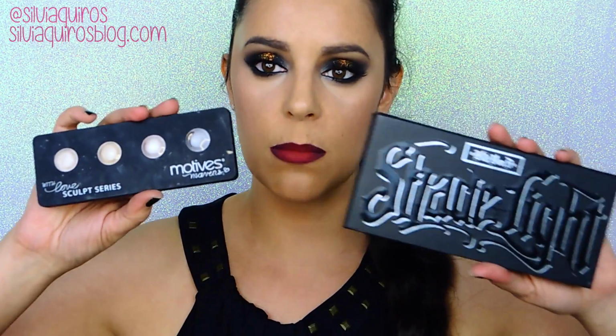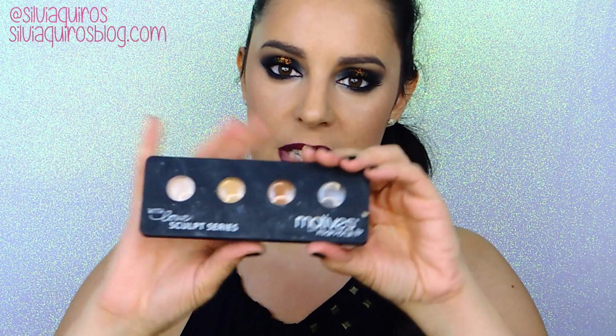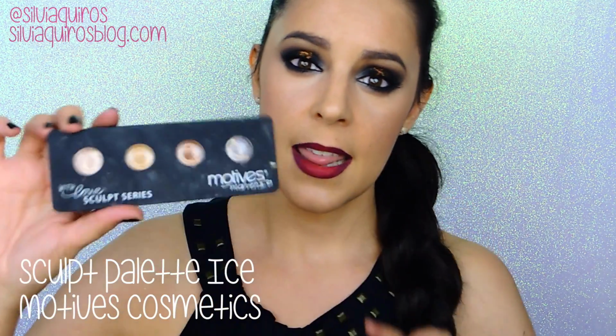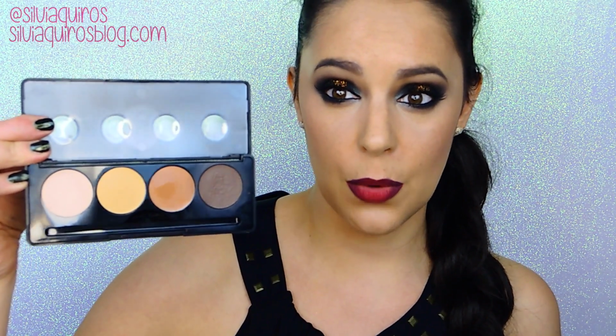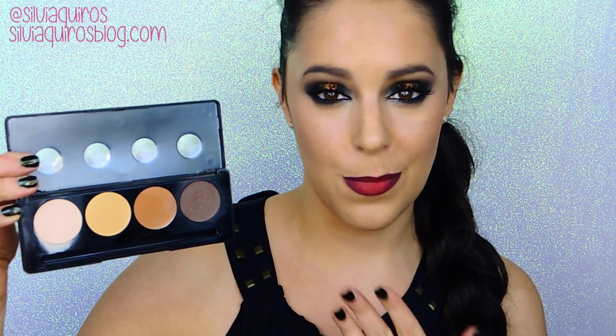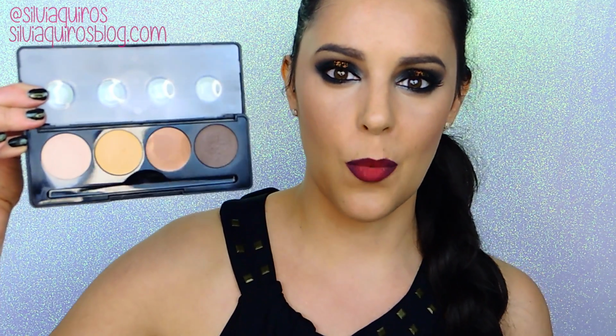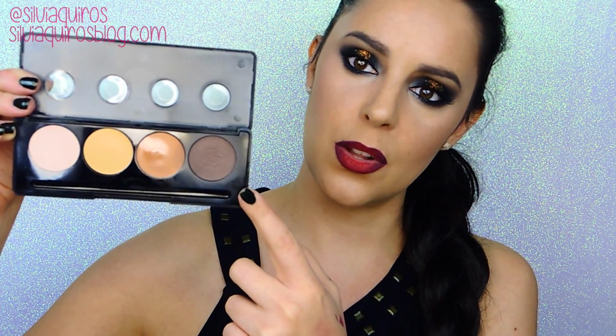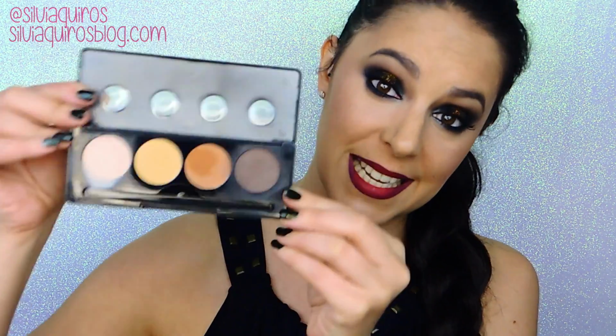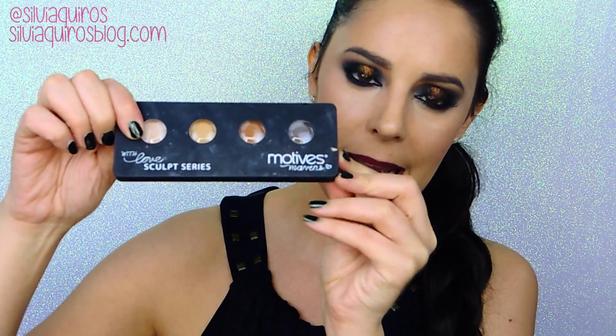As a contouring, also two products, a powder contouring and a cream contouring. As a cream contouring, I have to go for the Sculpt series by Motives Cosmetics. This palette is the Ice palette, so it should be the cooler undertone palette, but I have a warmer undertone, you know. But the darker shade of the warmer undertone palette was a little too red and I didn't really like it. I think it felt a little bit fake on my skin, so this darker shade looks much better as a contouring, so I love this palette better than the warm undertone palette.